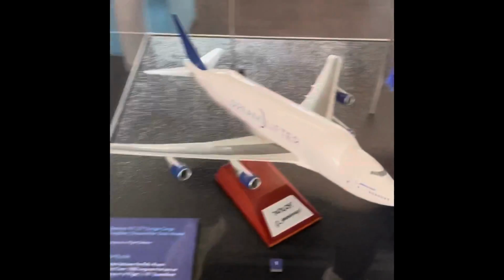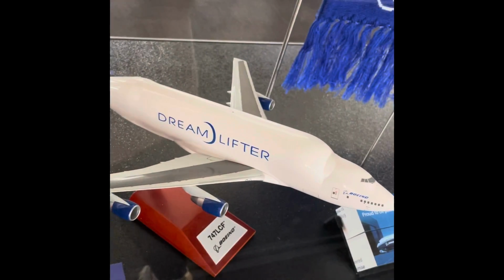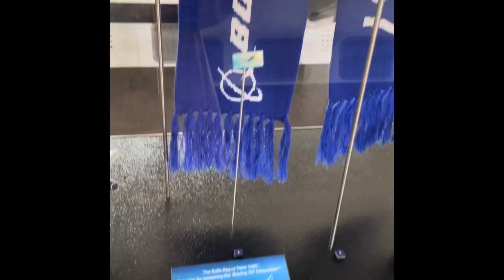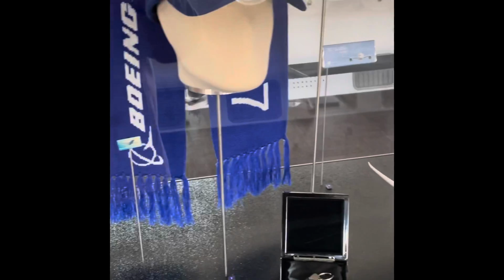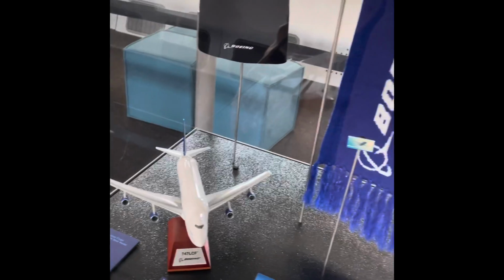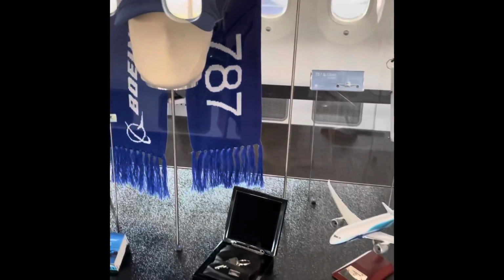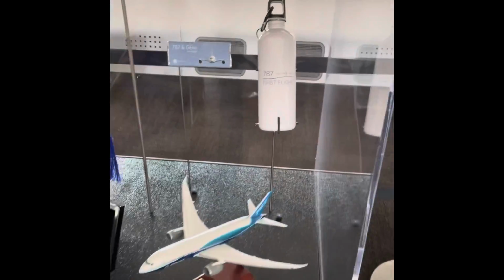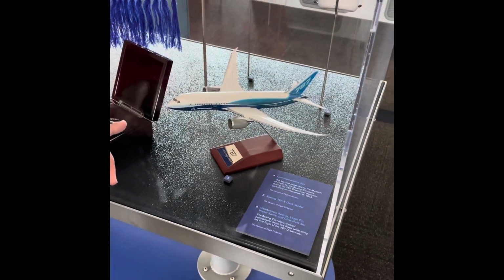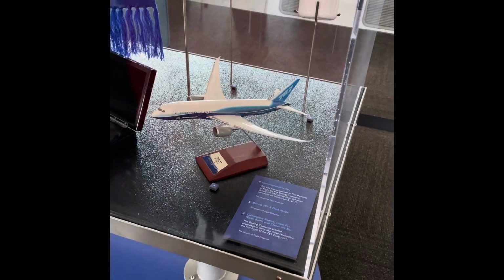A model of the 747 Dreamlifter, which carried all the 787 Dreamliner parts over to Renton and Everett for assembly. Actually, the Dreamlifter is just a converted 747 into a cargo plane. It's basically Boeing's copycat of the Airbus Beluga. And you got some Boeing merch and another model which is the 787 Dreamliner.